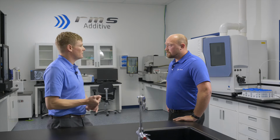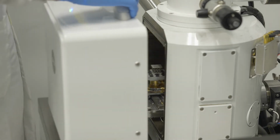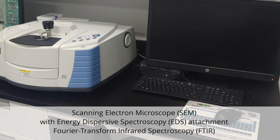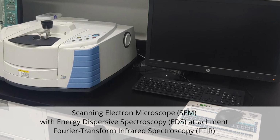Do you have any other capabilities in the lab? In support of those capabilities, we also have a SEM with an EDS attachment on it, as well as an FTIR, and some other support equipment such as a sectioning saw, polishers and grinders.